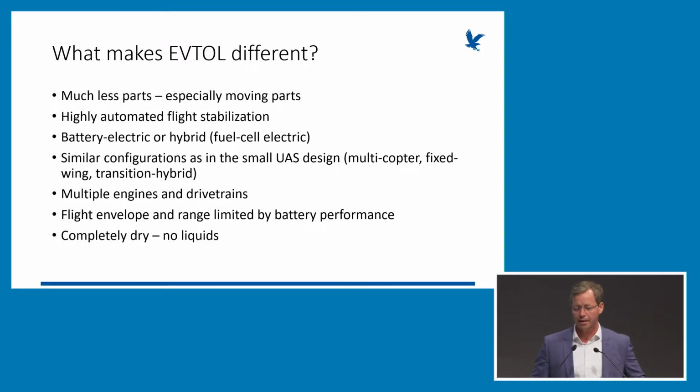And this design, and I'm sure some eVTOL manufacturers might disagree, but the configuration and the topology of an eVTOL and a drone is very much the same, with the flight controller, electronic speed controllers, the motors, and the flight logs being very similar. So there is a lot of overlap, and that's why the configurations also remind of that, like multicopter, fixed wing, or transition hybrid, meaning tilt rotor or tilt wing.